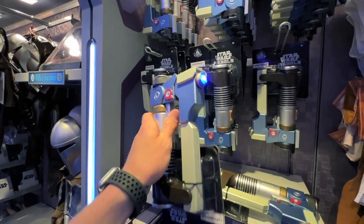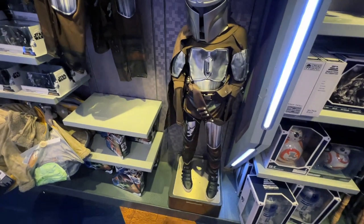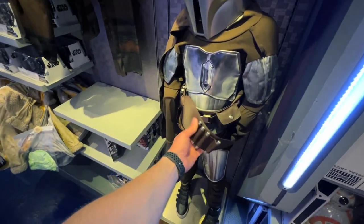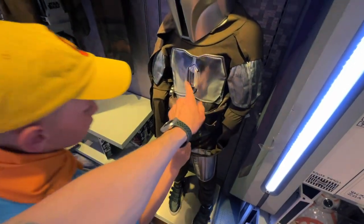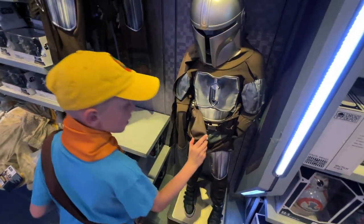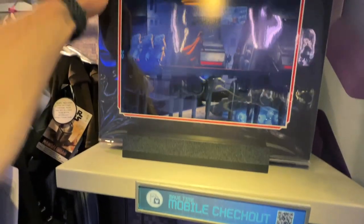Saber Blaster. I think we might have to pick that up. That is a legit youngling Mandalorian costume. Wow. Got this leather. Is that ammo or food? Comment down below. I don't know what that is. But that is a really legit costume. Oh yeah, this is a cool piece of art right here.